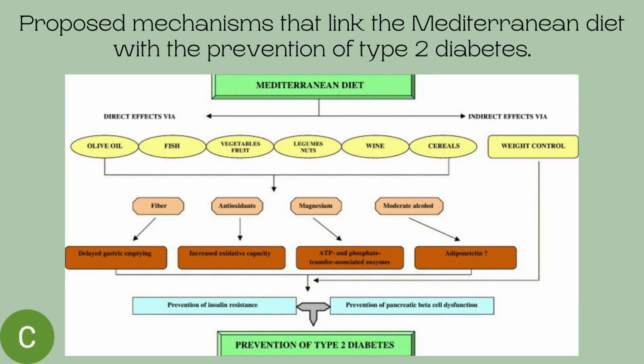This is another figure from the Protective Mechanisms of the Mediterranean Diet in Obesity and Type 2 Diabetes from the Journal of Nutritional Biochemistry. This figure shows proposed mechanisms that link a Mediterranean diet and the prevention of type 2 diabetes. Looking at this figure, we can see that, as mentioned before, the fiber content in this diet delays stomach emptying.